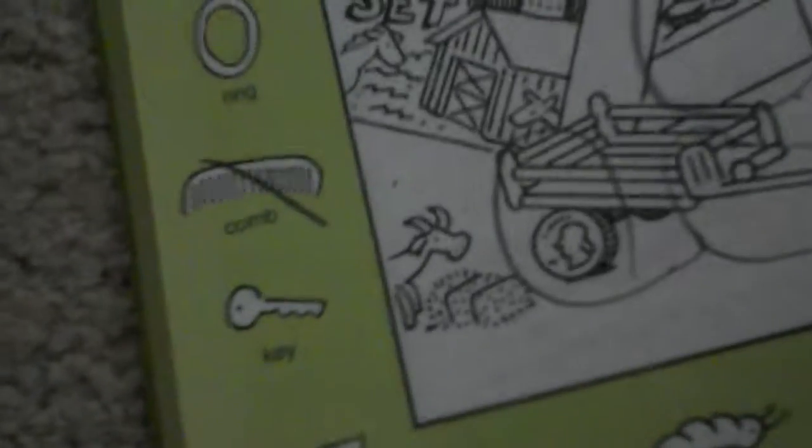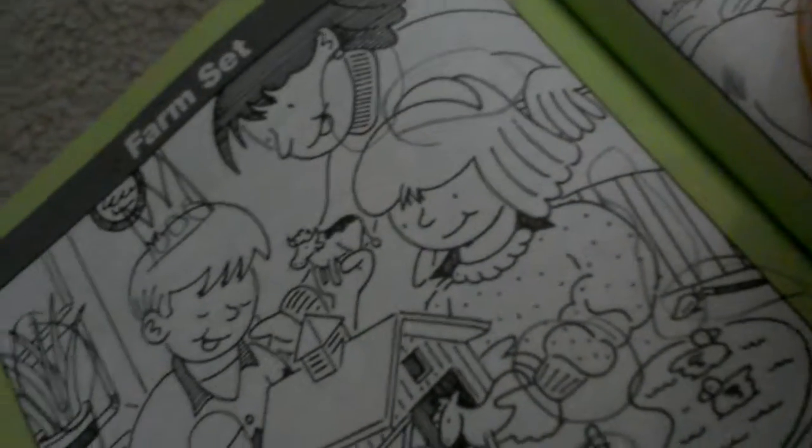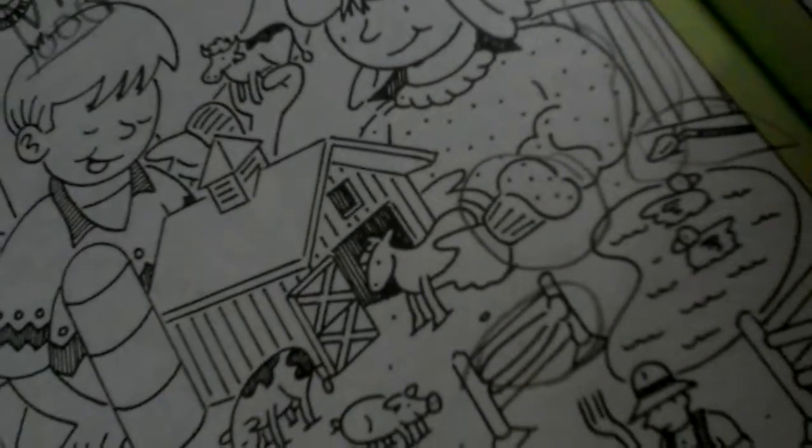Well, let's find the key, because I haven't found that yet. I found the comb. I didn't find the ring. I didn't find the crown yet. I haven't found the thimble, the thingamabobber, or the caterpillar, and then key, ring, crown, and nothing else. So, let's find the crown.